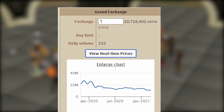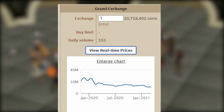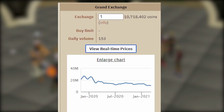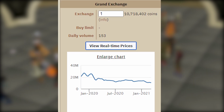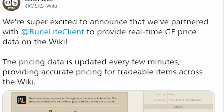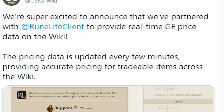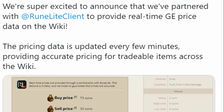Now yesterday something really exciting happened, something that will actually change the entirety of flipping in Oldschool Runescape. I don't say that very often because the Grand Exchange doesn't really get updated very much per se. But yesterday the OSRS wiki announced that they'd be partnering with RuneLite to provide up-to-date GE information that would be pulled from the RuneLite client.